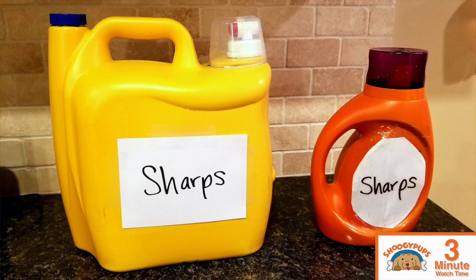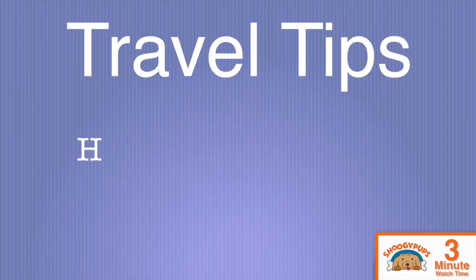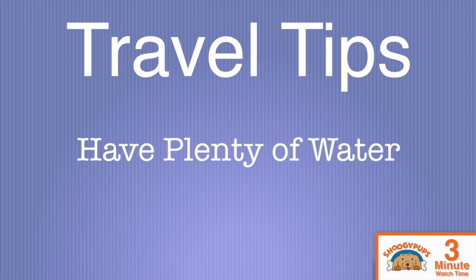So if you're someone who typically uses a larger container for a sharps container, such as a large laundry detergent bottle, you might want to consider getting a smaller bottle just for the trip. That way you're not having to lug a bunch of needles around, and at the same time you're freeing up space for luggage. You want to make sure that you have plenty of water for your dog.